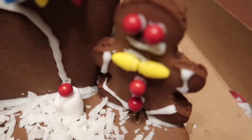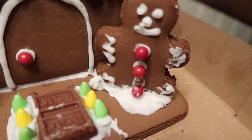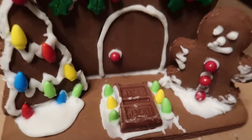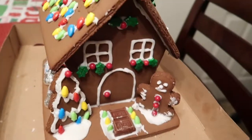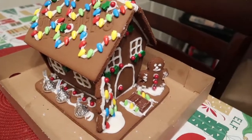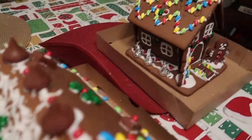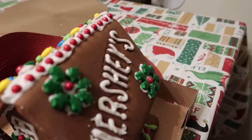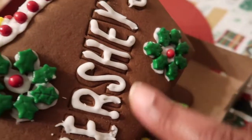Look at this gingerbread man and his Christmas tree. Look at mine. His looks so good. I feel like I want to put some coconut on mine to give it that snowy kind of thing too. But yeah, y'all look at his, it looks so good. He tried to copy me, y'all. I was done before him. His little thing, and he tried to copy mine. I did two of them.